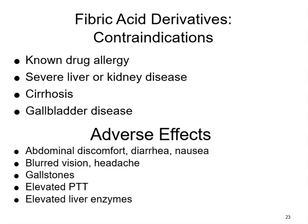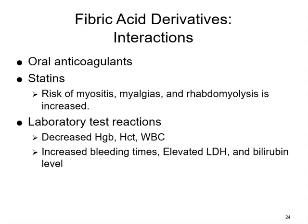Some of the adverse effects that may occur: these medications can cause nausea, vomiting, diarrhea, drowsiness, dizziness, gallstones, and it can elevate our PTT or bleeding times and also elevate liver enzymes. As you've probably guessed, using these fibric acid derivatives with oral anticoagulants can increase the effects of some of these blood thinners, so that can cause an increase in the risk of bleeding.